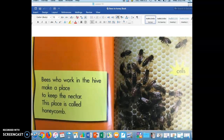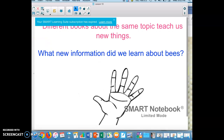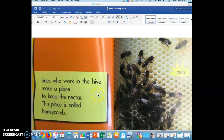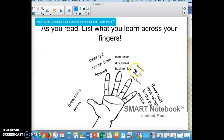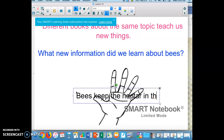Okay, so let's see if we can come up with 5 new things. One thing I noticed is on the very last page, it says, bees who work in the hive make a place to keep the nectar. This place is called honeycomb. So they keep the nectar in the honeycomb. Let's see if that's information we already have. That's not information we have, so let's write that down. Bees keep the nectar in the honeycomb.